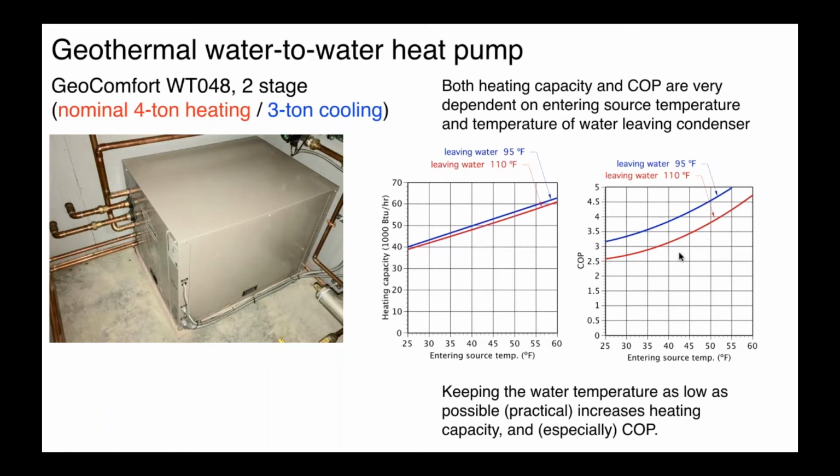So the takeaway on this, and this is just kind of a universal design concept with heat pumps, is you want to keep the water temperature in your system in heating mode as low as you possibly can. So low temperature radiant panels or generously sized panel radiators. If you're using a fan coil, you want a big coil with a lot of heat transfer capacity.